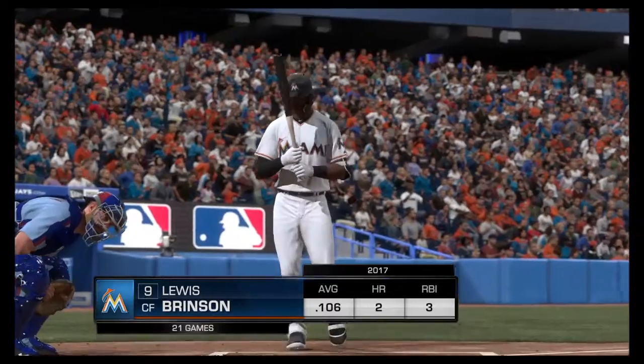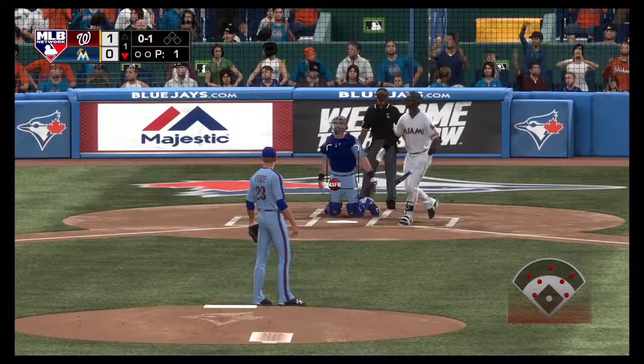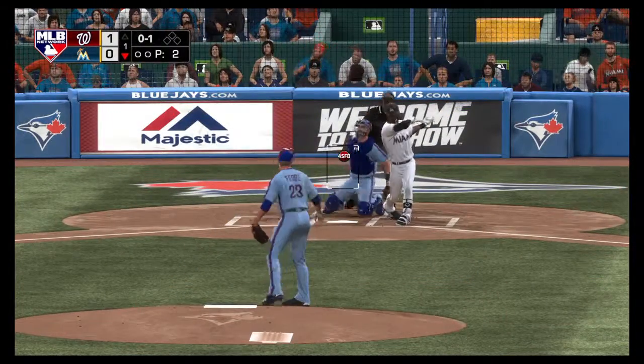Digging in, Lewis Brinson. He'll lead things off here in the bottom half of the first. First pitch of the at-bat on its way. Now he gets on top of one here and chops it foul right at home plate. Here comes the 0-1. Fouled away.